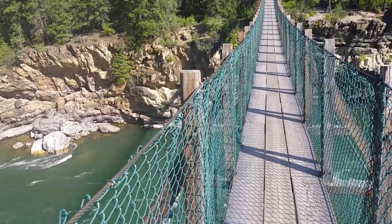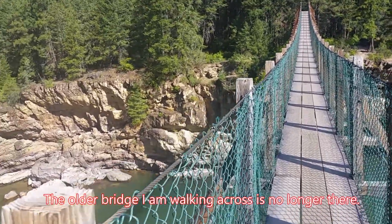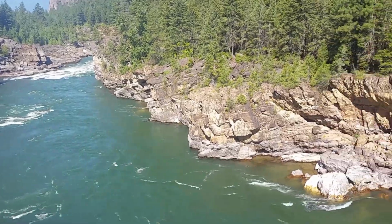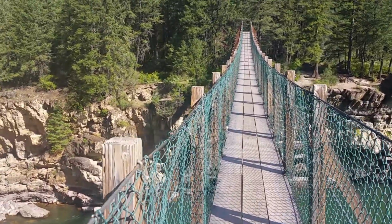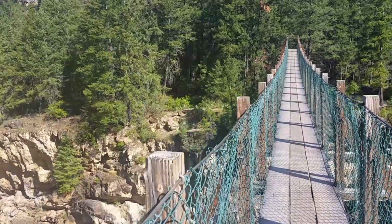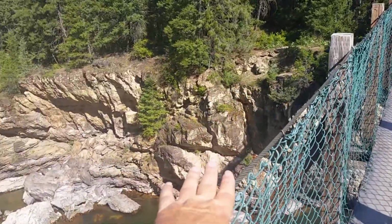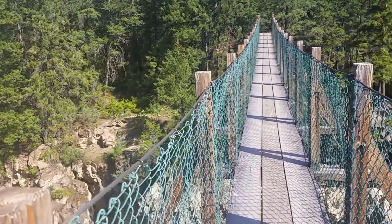And yes, as you can probably tell, this is bouncing around. Now they say a limit of 2 people at a time, or 5 people at a time. If it was 2, I'd be a little cautious about going across it. I am no lightweight hiker here. I have visions of Indiana Jones in the second movie. And that's why I'm keeping my hand on one of the cables here, just in case. Board breaks, bridge breaks, something breaks, my nerve breaks.